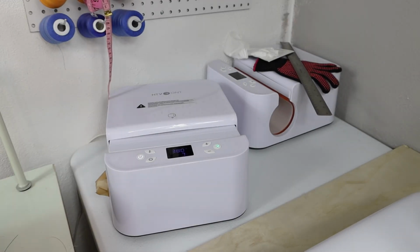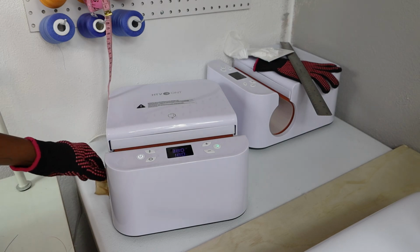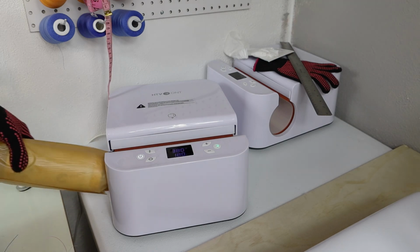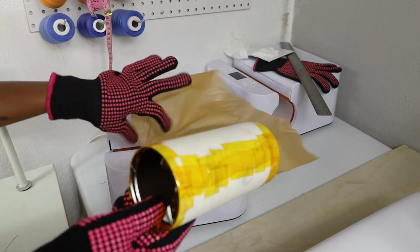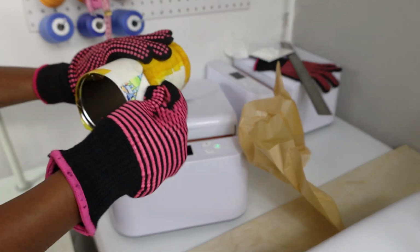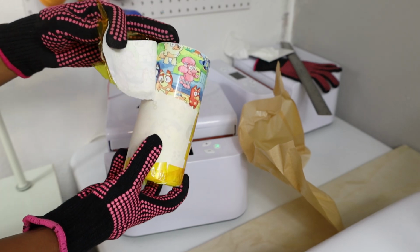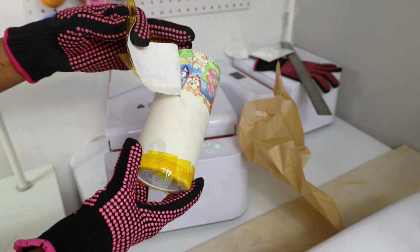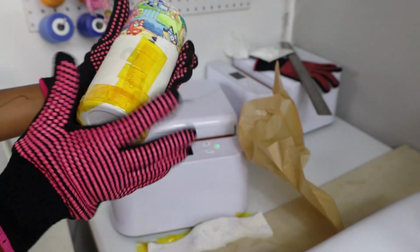We are on 8 seconds, you guys. Let's see. Ooh. All right, let's see. I don't know what design this is, like I told you guys. Okay, this is Bluey. Ooh, that's hot. I like the kind of pillow. Oh! Oh my gosh. I was literally about to say I like the pillow while it's hot, and honey, first off, it came off so quick.